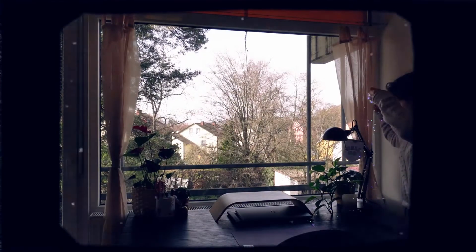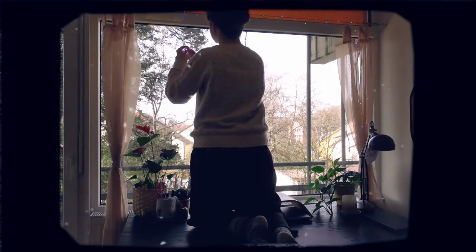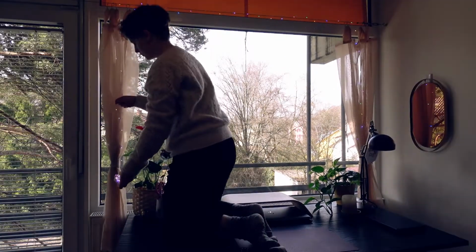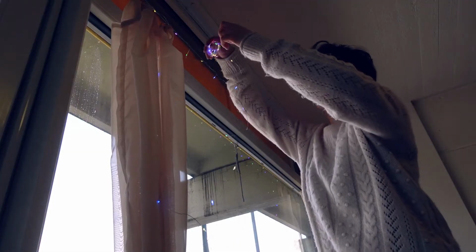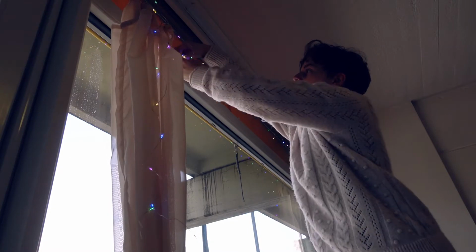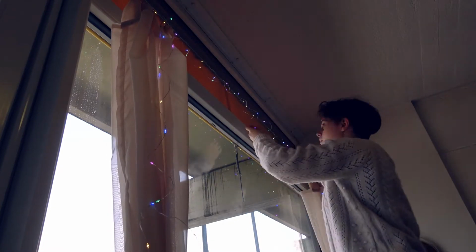I then decided to string some more fairy lights over my desk to frame it a little bit and make the curtains look a bit better. It just adds a pop of colour to my room, which I really, really love.